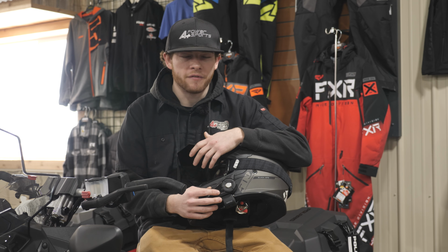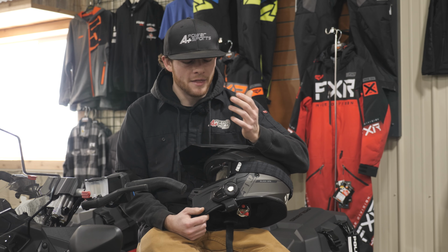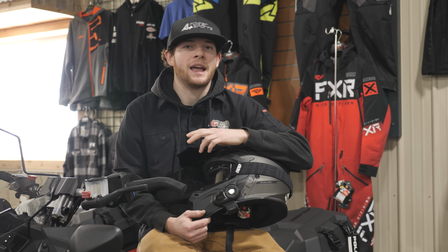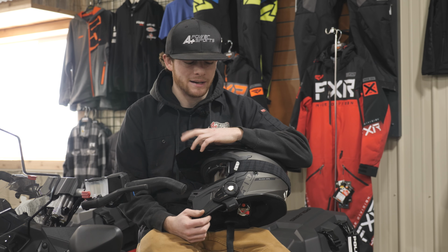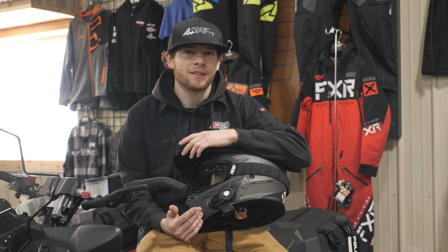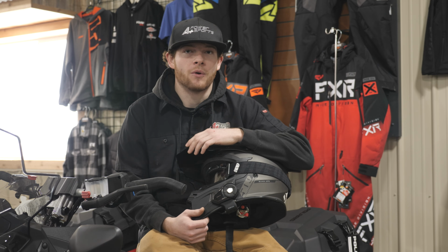So yeah, that's a couple features on the Sena 30k. It's been a really awesome communicator so far. The battery time, last night when I was riding, it was fully charged, and we went for I'd say about 5 or 6 hours, and it didn't even get down to half charge. So I don't know how long it will last in the cold like that, but you can ride all day, I know that for sure.